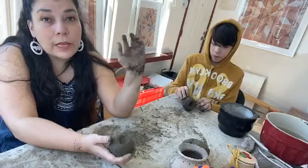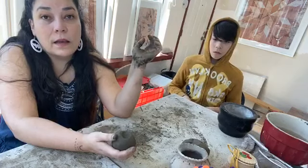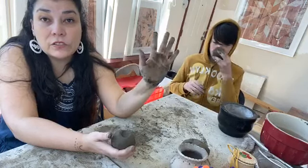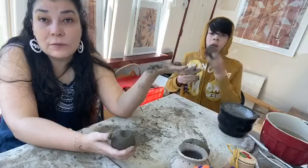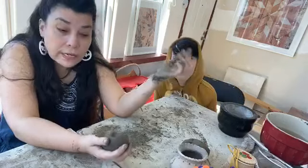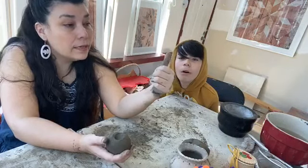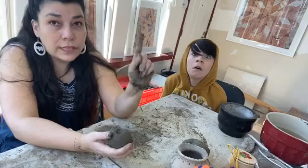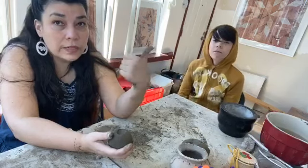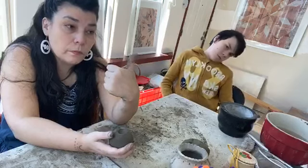So people can't look to my work and expect their work to look like mine, because you just don't have the same shaped hands as me. And you don't have my personality. I don't have your personality. So every outcome is completely different. And people who have straight thumbs, mine is curved from years of making pinch pots.